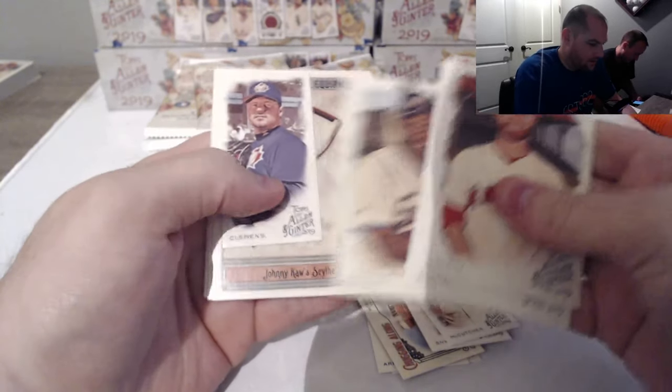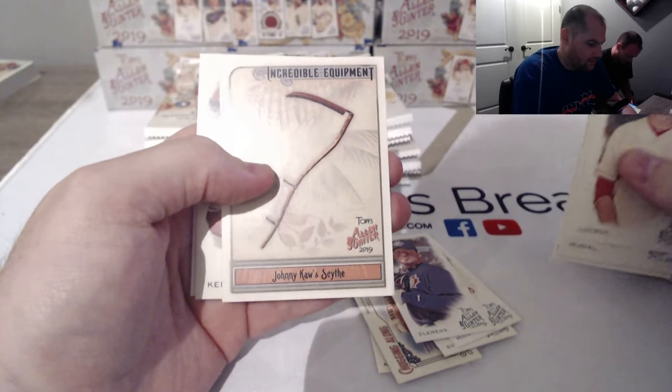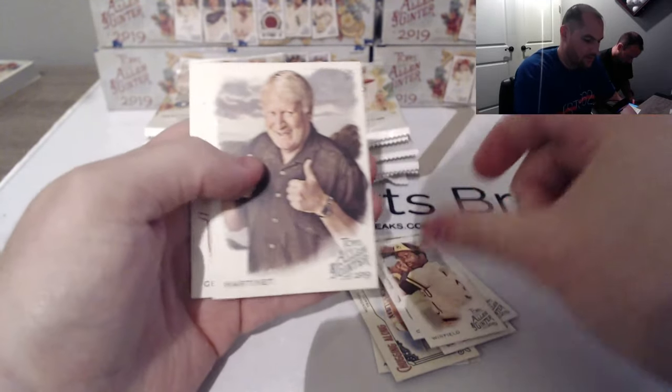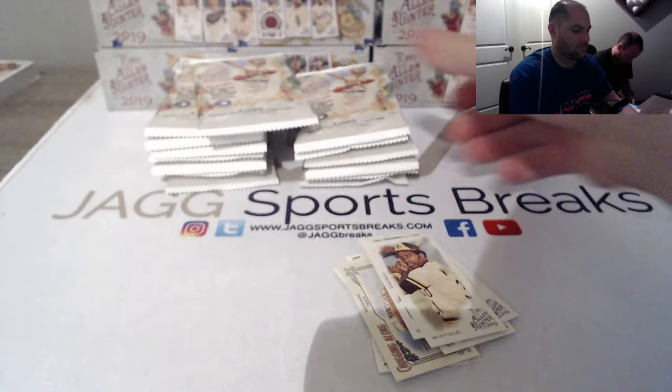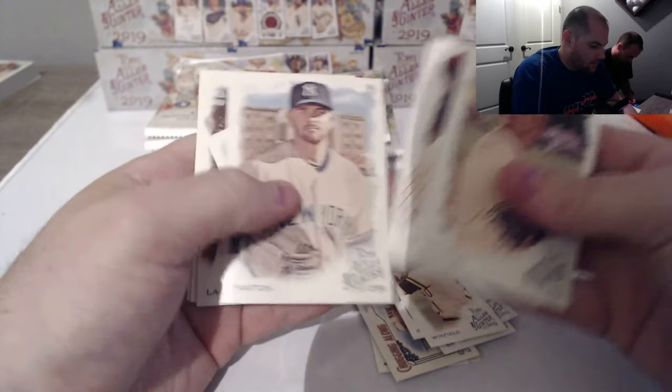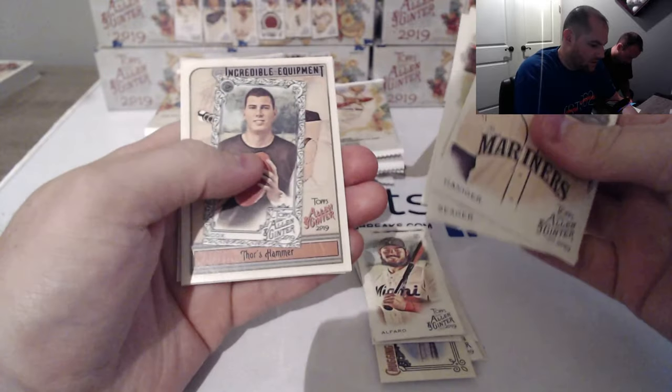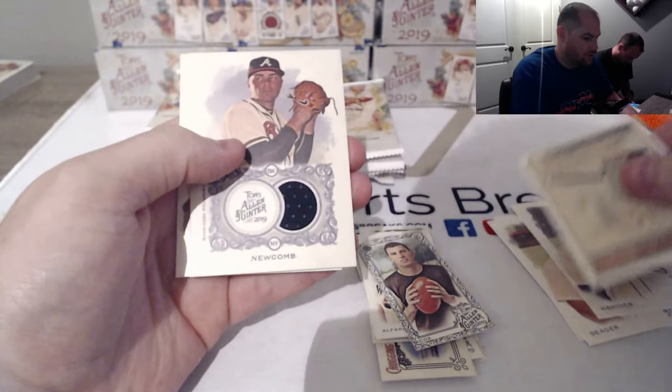Yeah. Tim Raines. Johnny Cueto. I don't know who that is. We only got one hit so far out of this box. One hit so far. Koufax, Winfield. Yasmani. We got Jorge Alfaro, Tommy Lasorda. Who's this guy? Cox. Hammer, here we go. Sean Newcomb. Single color relic. Sean Newcomb, Braves.